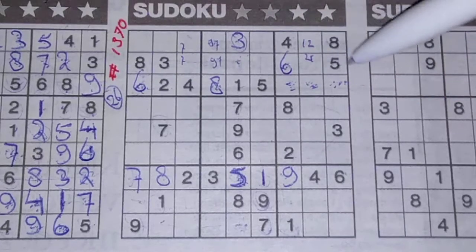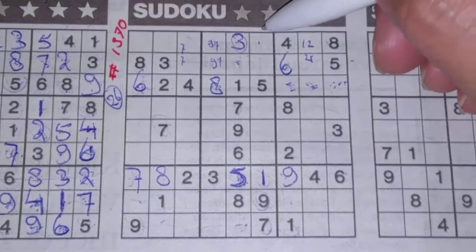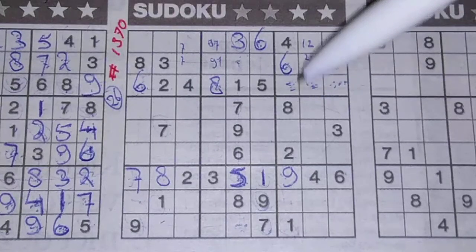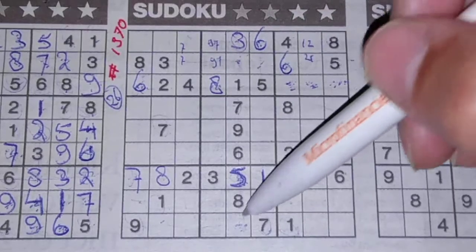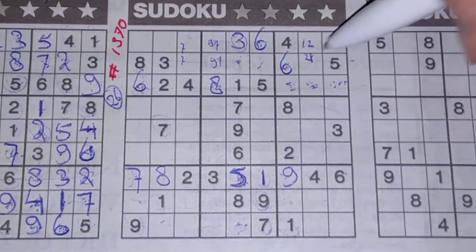Six in this row, 6 in the second row. So in the first row, the only place for the 6 should be there. Two boxes left in this big square for the numbers 2 and 4. And this is 2 and 1.